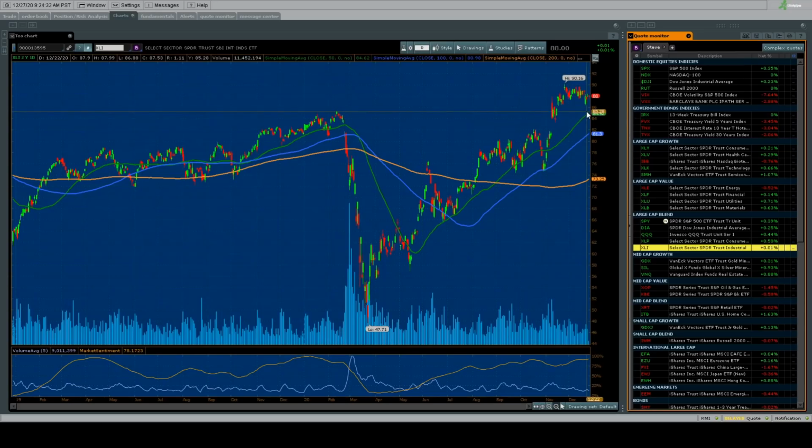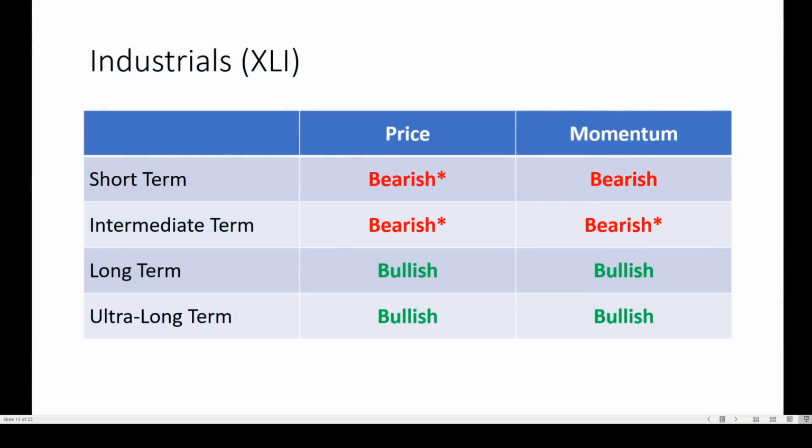So constructive for XLI would be a short-term move down to its 50-day moving average. If it holds there, it's going to look to go higher. If it doesn't, then it's going to try to find its 100-day moving average down here, where you can see a little bit of support. And if not, well, then you've got a bigger move down coming on XLI.